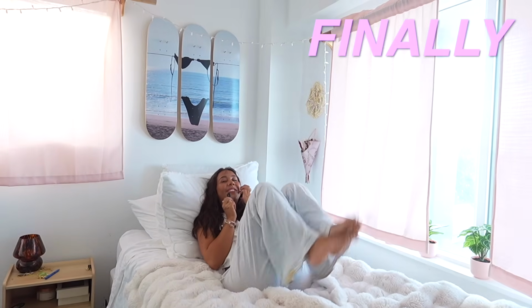My bedroom is finally done. This literally took me probably 2 months to fully finish. I don't even know why. I just kept putting off little things I wanted to do. And now I only have a month left in my apartment, my lease, my unit, whatever you want to call it. But I'm just happy that I've been able to make it my own. And I'm finally going to end this video here with a final little tour.